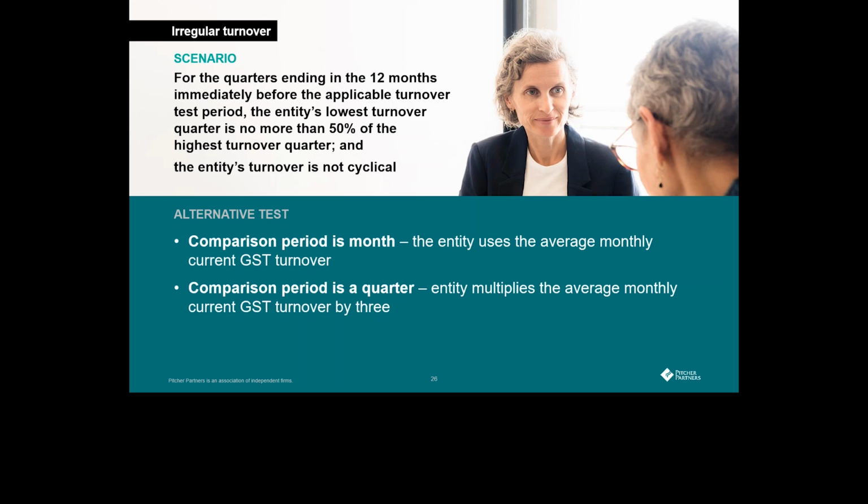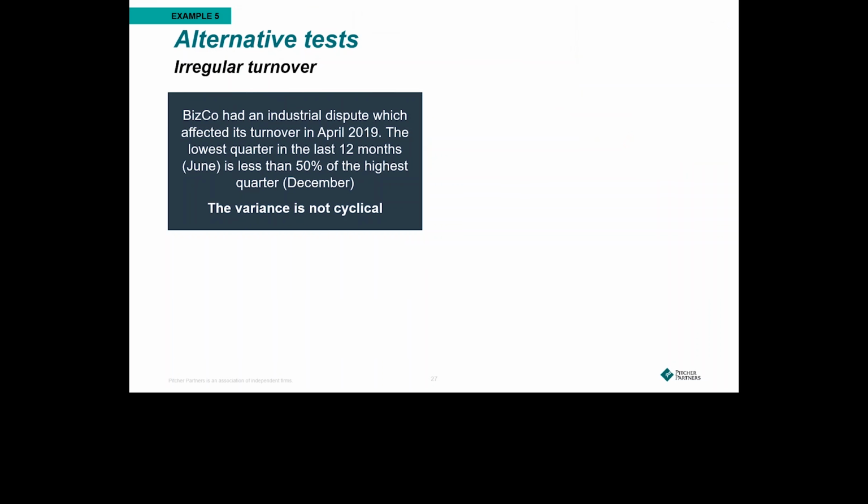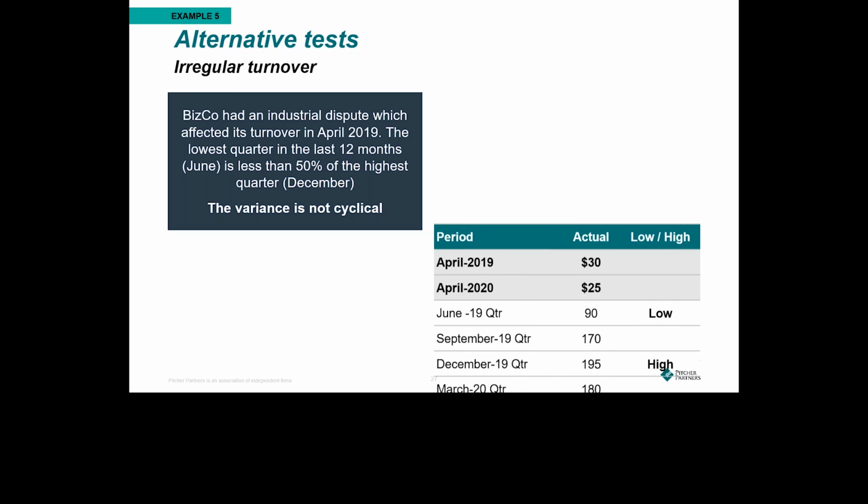So if your comparison period is a month, you will use the average monthly current GST turnover. If the comparison period is a quarter, then they would take that figure and multiply it by 3. So it will look at the average monthly current GST turnover, which is effectively the average turnover for that 12-month immediately prior period. So let's have a look at an example here and how that works. So again, Bizco had an industrial dispute, which affected its turnover in April 2019. The lowest quarter in the last 12 months is 50% of the highest quarter. So let's have a look at the numbers here.